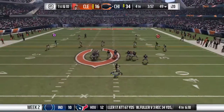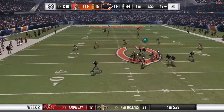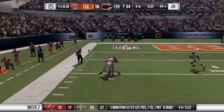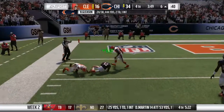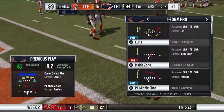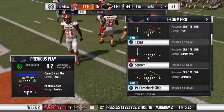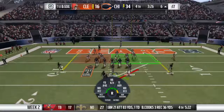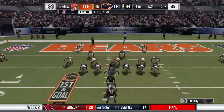Now a play fake here on first down. Rolling to his left. On the left side, a catch by White. And he takes this down deep into Cleveland territory. A huge play there for Chicago. 46 yards. And here comes play number 6 on this drive. And they just hit another big completion there.